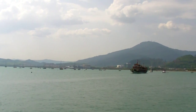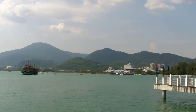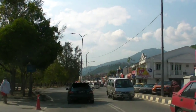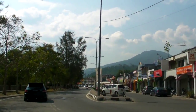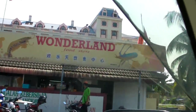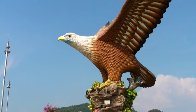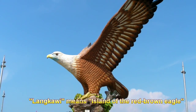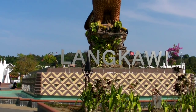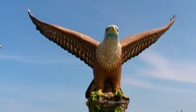Langkawi has a total population of about 60,000 people, and it's only got one really big city, that's here in Kuah. Kuah is a typical Asian town, perhaps not with so many people compared to other cities, but it's a mix of the old and the new. And the central meeting place in Kuah is called Eagle Square. And the eagle says, Selamat datang, welcome to Langkawi.